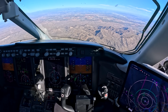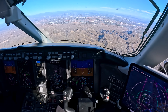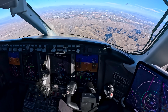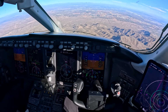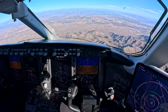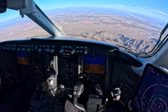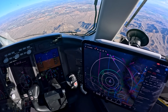74 Echo Echo, advise you have the airport in sight. We have the airport in sight, and I think we requested 7 right, if able. 74 Echo Echo, expect runway 7 right. Traffic alert, 69 Mike Zulu, traffic 12 o'clock, less than a mile, 3,900. In sight, 69 Mike Zulu. 69 Mike Zulu, turn left heading 270. Left heading 270, 69 Mike Zulu. 74 Mike Echo, reduce speed to 170 knots or less. Down to 170 knots or less, 74 Echo.